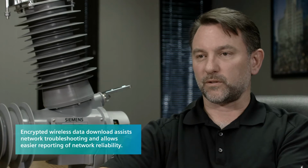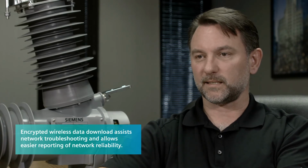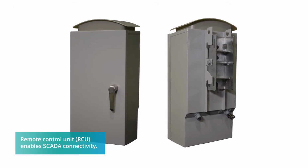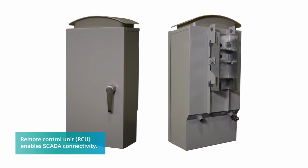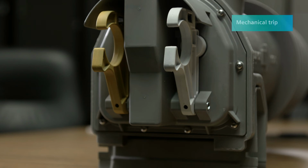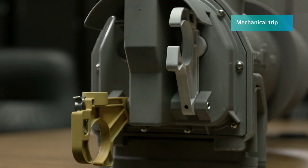One of the key advantages of the CMR is that all its data is available wirelessly using encrypted communications. So an operator can arrive at the bottom of a pole and easily download all the data securely and safely. It's possible to connect in the future a remote control unit, or RCU, which can then connect to the CMR using encrypted wireless communications.